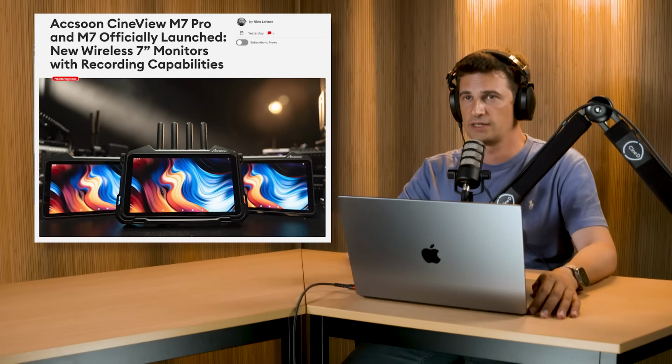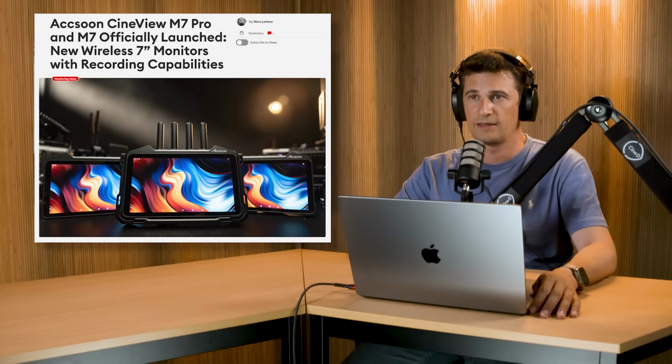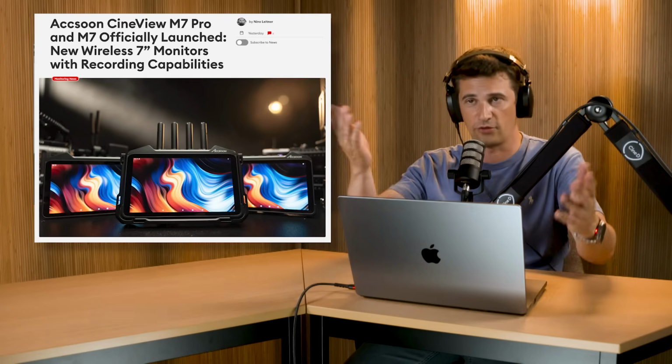They're 7-inch. They're called CineView M7 and M7 Pro, with the difference being the M7 doesn't have the wireless transmission monitoring functions built in. The M7 Pro is a receiver for any Accsoon CineView transmitter. So you will not have to use a separate receiver to receive the image. I think it's a very logical step. I already said that at NAB when doing the interview about these products when they were initially announced, and now they are available.